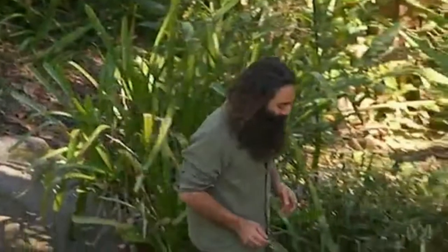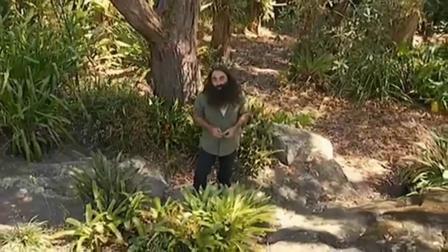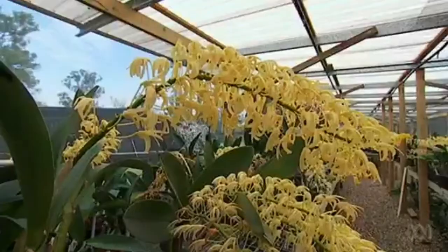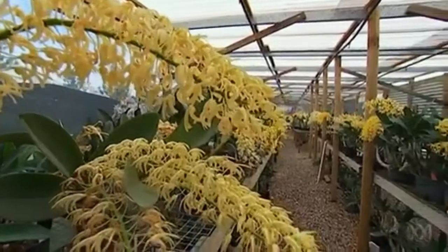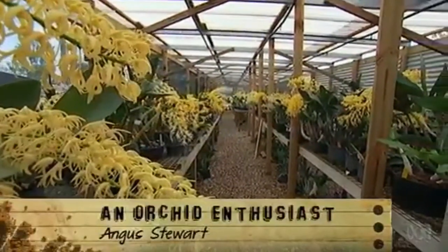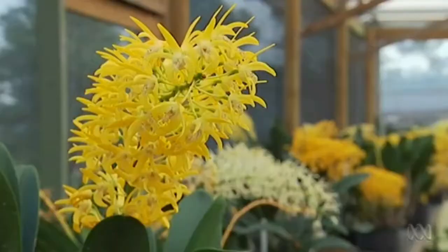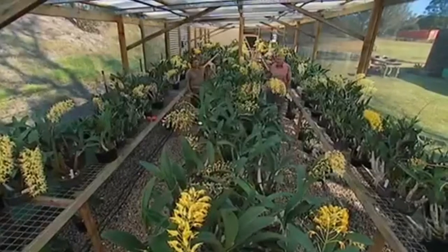To New South Wales now, where it's time to join Angus, who's discovered a treasure trove of native orchids. These are epiphytic native orchids, and they've all been raised by Gerry Walsh on his 1 hectare property at Landilo, about an hour west of Sydney.